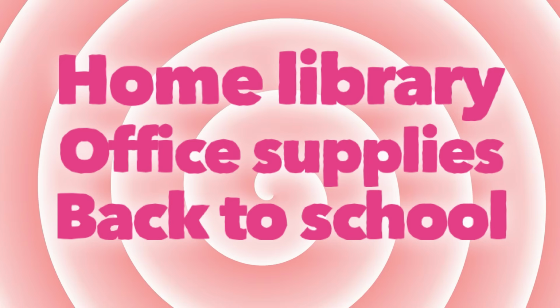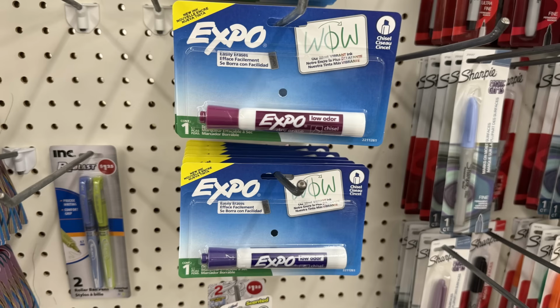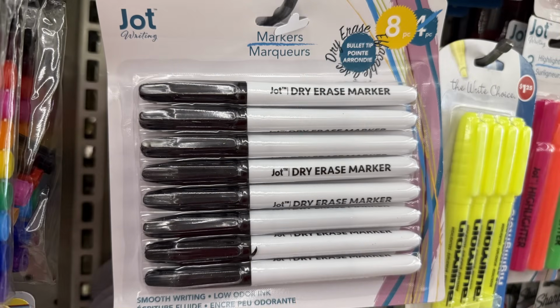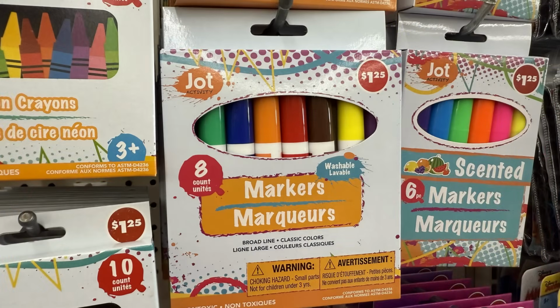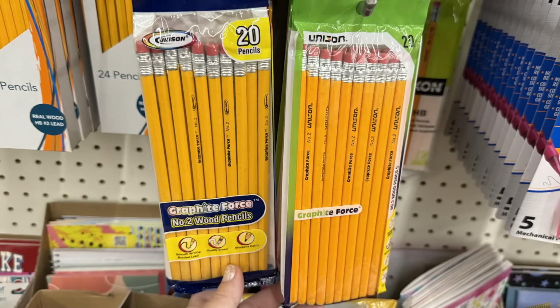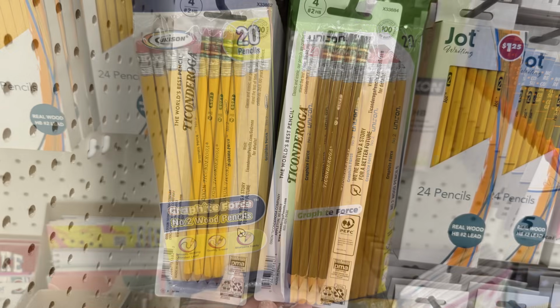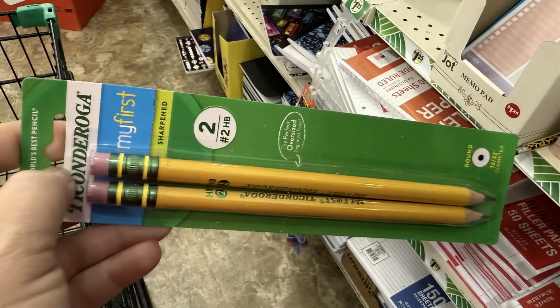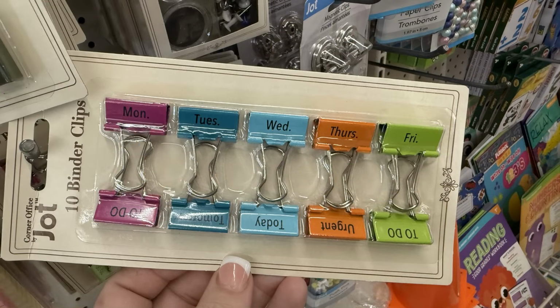For the home, library, office supplies, and back to school section, they have the Expo dry erase markers in lots of different colors with the chisel tip. The 8-count dry erase markers in black by the Jot brand. Also the 8-count of the washable markers. And they also had the 6-pack of the scented markers. Then they had tons of the all wood graphite pencils with the solid wood and then number 2 lead. There were the large pencils for the kindergarten age children.